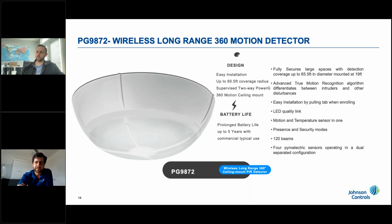So Santiago, do you want to tell them about our long range motion and the applications you've seen for it? Yeah, sure. We have been installing this one in warehouses. The height of this one, you saw this one up to 40 feet of height, and with that height you can cover up to 65 feet in diameter.